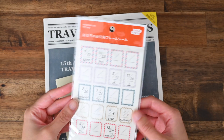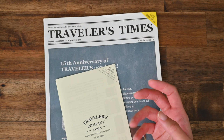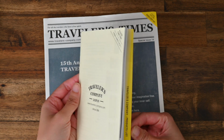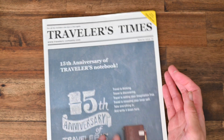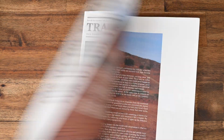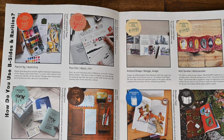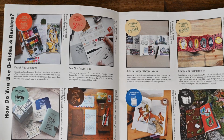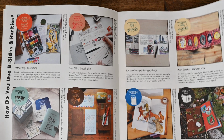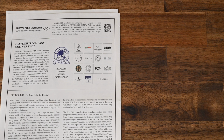And I picked up this Hobonichi date sticker set, and they also had one of these and this as well, which is not one I have in my collection, so I was able to bring that home without it being too overly wrinkled and be able to add it to my collection of Traveller's Times. I'm also really chuffed that it is in English. Some of the ones I have is in Japanese.